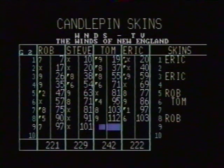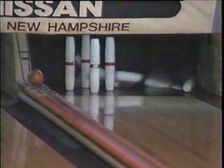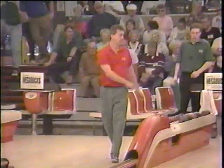As you see, just an 8 box for Eric would keep him in second place. Well, definitely going to go down to that final 10th frame. Only have a 10 up for the skin so far. Tom is going to shoot at the diamond leave again, this time on the opposite side. Oh, big strike. Here comes lane number 3. He likes that lane. Give the $30 skin to Eric Young.